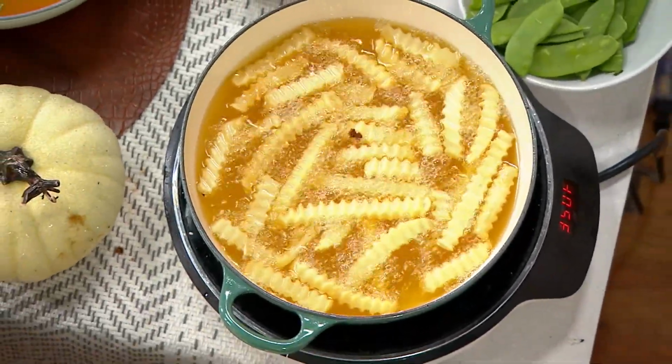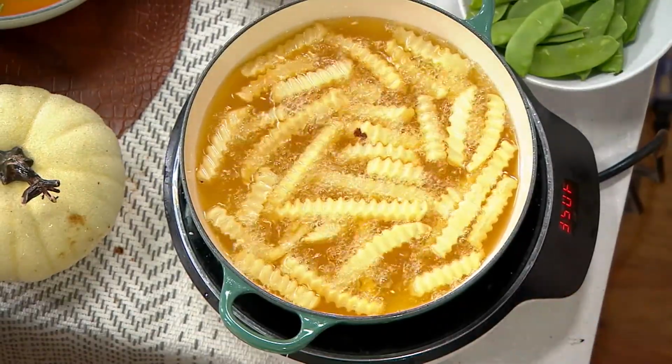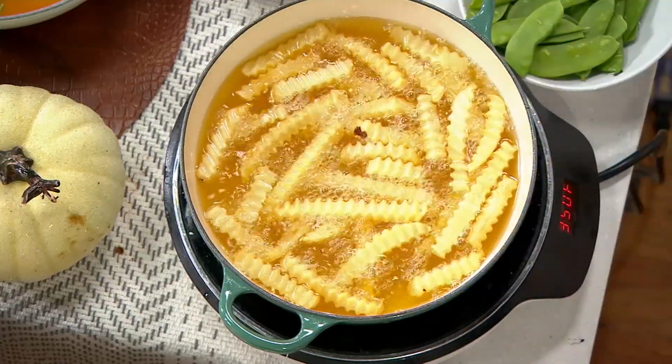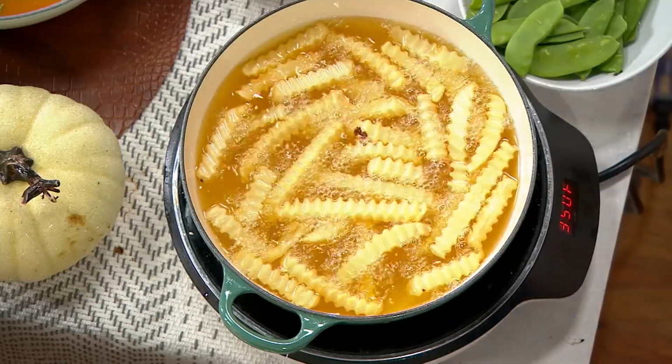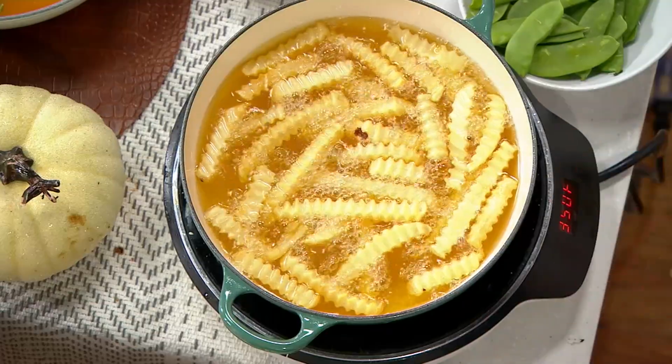But that's true. Quality ingredients and quality cookware as well. Hey, just real quick, my fries are talking to me. They're telling me I need to talk about this. But that heat distribution is not only great for the stovetop when you're searing off things, but if you want to deep fry, this is the perfect material to actually deep fry with.